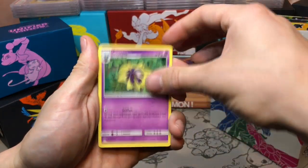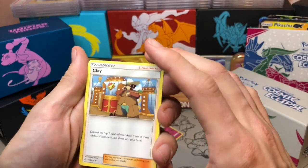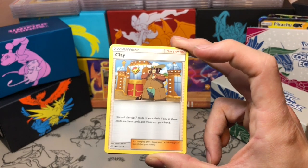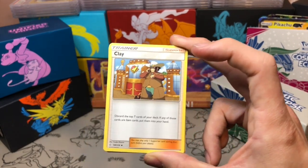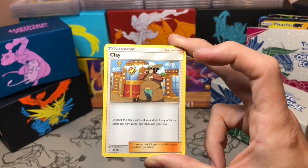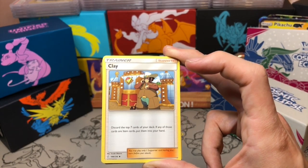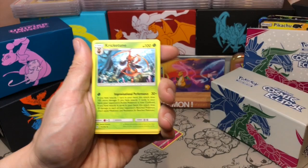It's a little upsetting because when it's so expensive, luckily I only paid $30 for this, but when you pay $40 and you get 7 green card codes, that's quite disturbing. So Clay, draw the top 7 cards of your deck. If any of those cards are item cards, put them in your hand. So yeah, maybe that's quite useful.